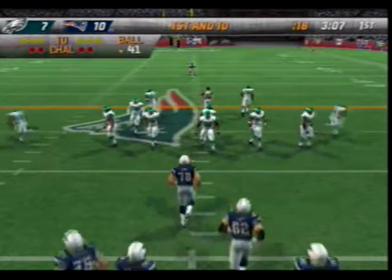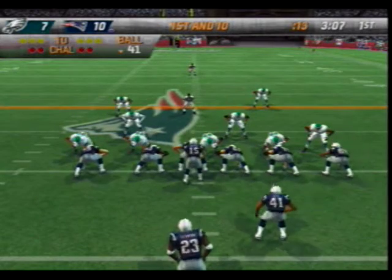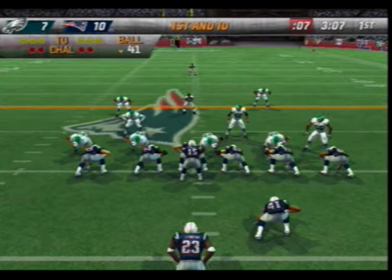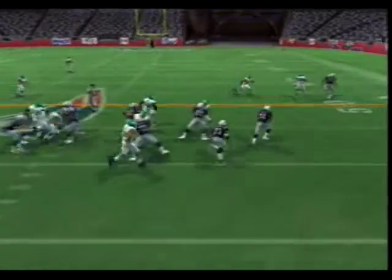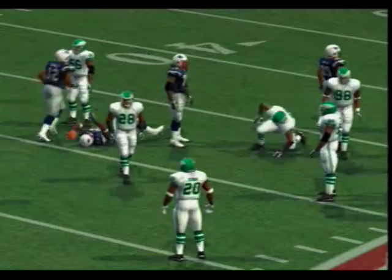It's first and 10 at the 41-yard line. The Eagles come out in a 4-3. With a counterplay, Harrington comes up to make the play at the 47.